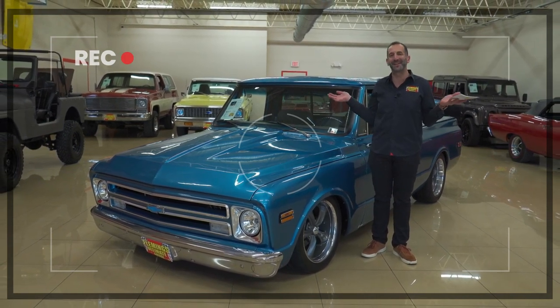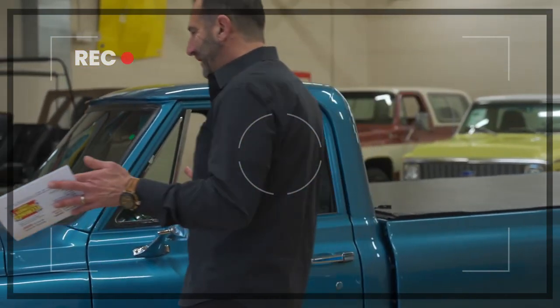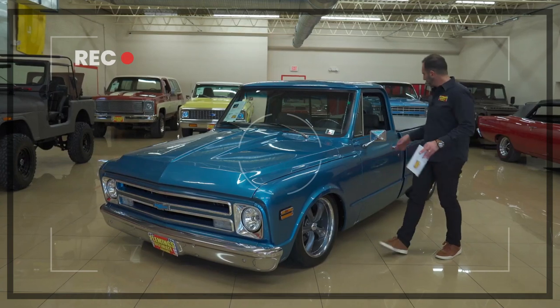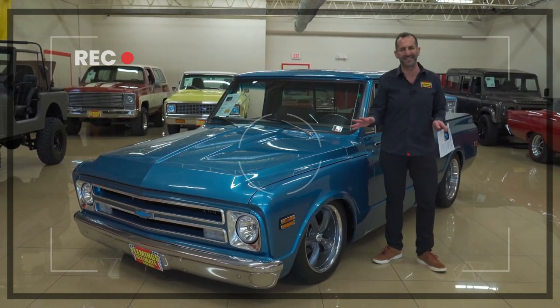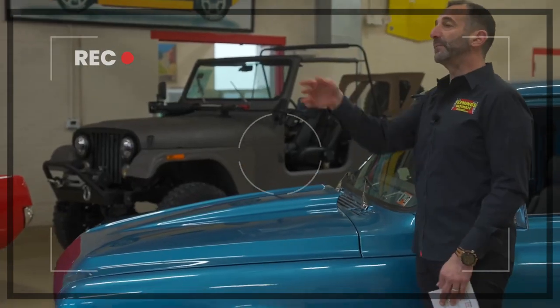I don't know. It's just, to me, it's so entertaining and looks so cool, whoever sees a car like this, right? Or a truck like this, slammed, short bed, fully restored, modern conveniences inside. This thing is awesome. We're gonna spend a few minutes walking around it.